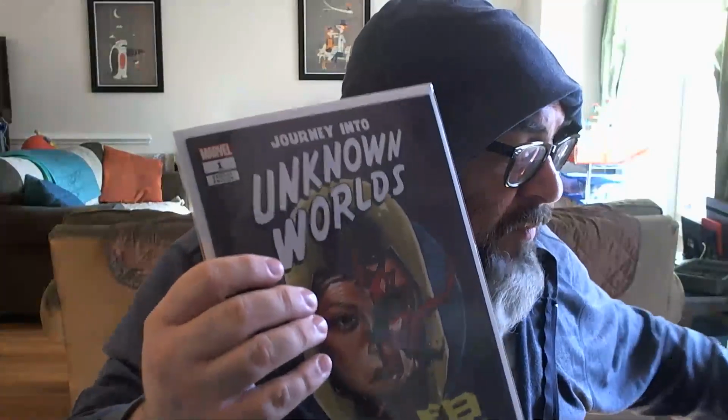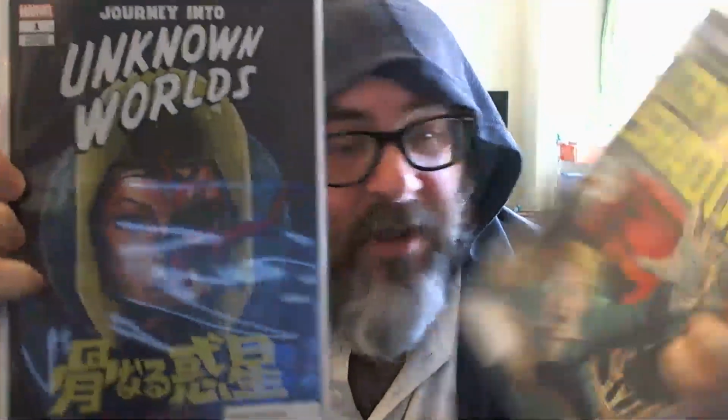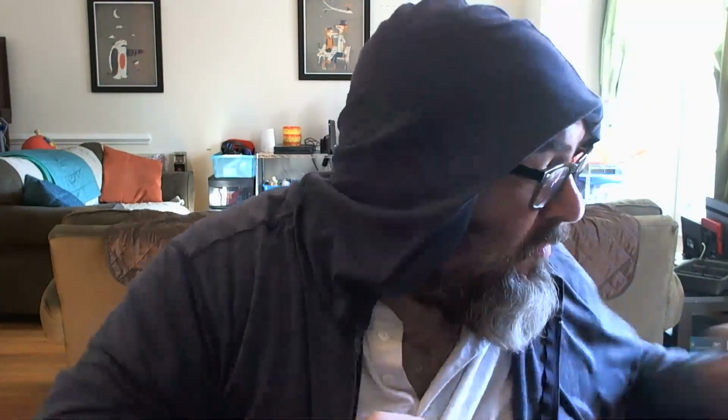I picked up both of these books, Unknown World and Crypt of Shadows. These are the Superlog variant cover and the John Tyler Christopher variant cover. Yeah, I thought they were pretty interesting, a good throwback to the books of yesteryear, per se.